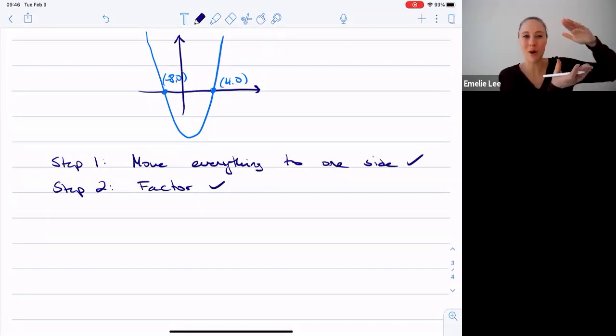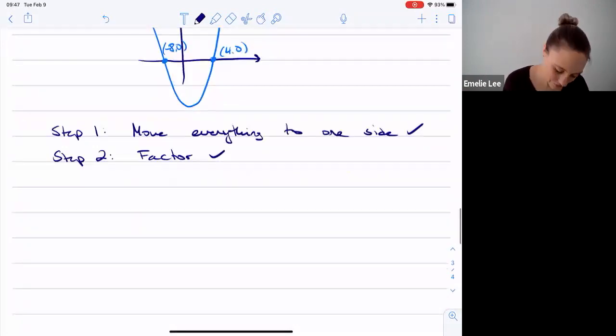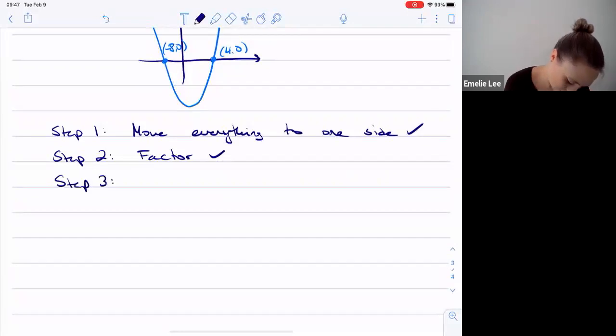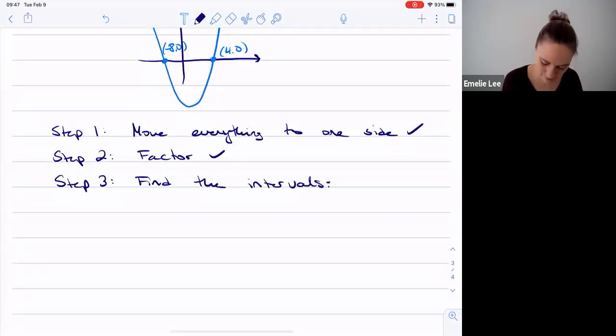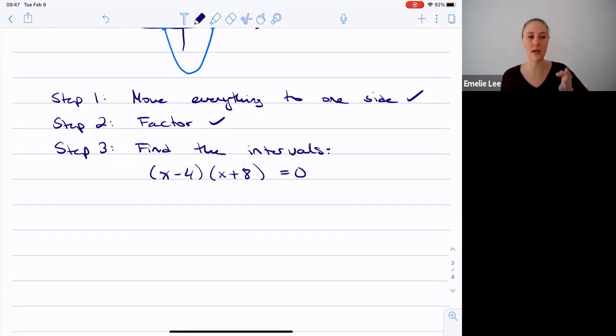There's a lump of questions where you have to use the quadratic formula on the practice test. So I'm going to go ahead and say you've had enough practice with the quadratic formula. We don't need to use it again to factor, but yeah. All right. Step 3 is find the intervals. So what we do is we set x minus 4 times x plus 8, we set it equal to 0 to find those cutoff points.